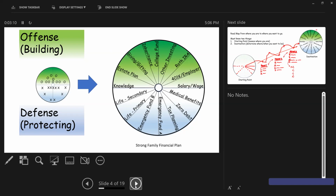Some of the defensive strategies that we use are insurance, emergency funds, that's cash reserves, and tax planning. Having zero debt is actually very defensive. It's an excellent position to be in. Medical benefits that you have at work are also defensive in nature. And then above the line, we have several strategies for growing your wealth. For example, Roth IRAs, 401ks through your employer, investing, college funds, planning for inheritance, and then other estate planning techniques.